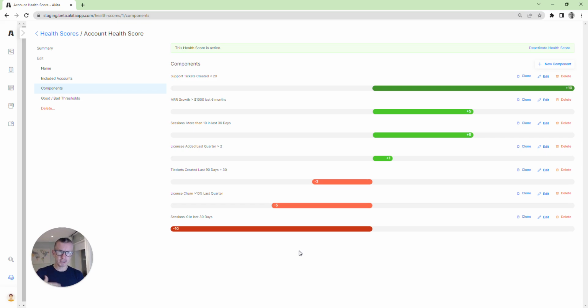It's all in real or close to real time, so the score is always live. Yeah. So how do we add these components, or how do we build them?